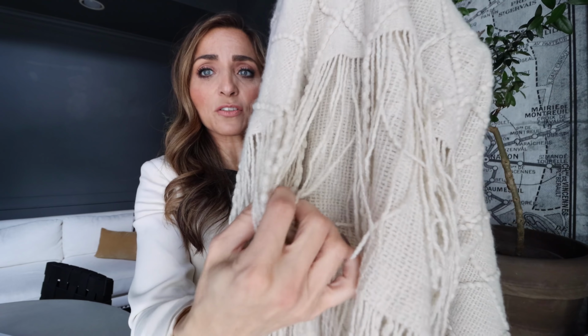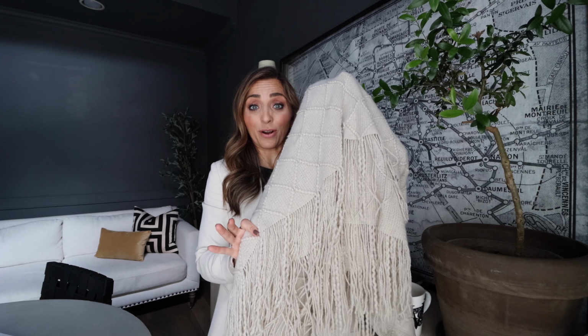A lot of times a pattern can sometimes downgrade a space. You may not know what's on trend or what's not, but if you go with a solid or something like this where the pattern is integrated into it and it's got this really pretty fringing, these are the perfect way to really elevate your spaces and help them to feel super chic and super high end.